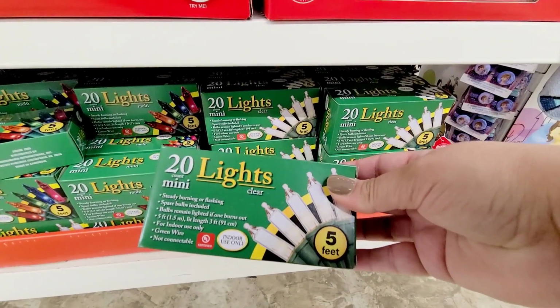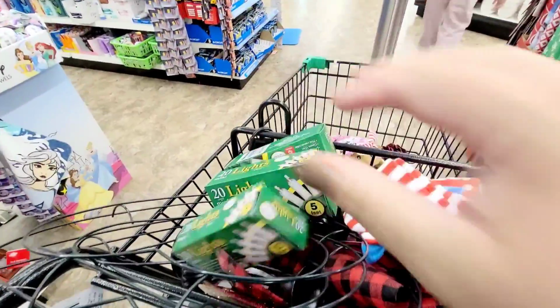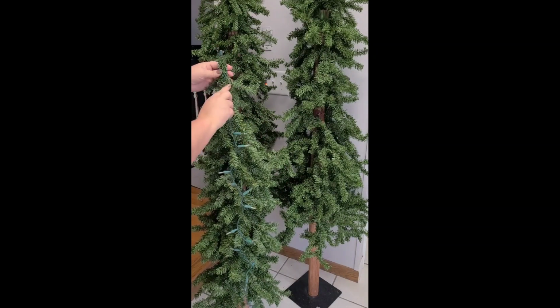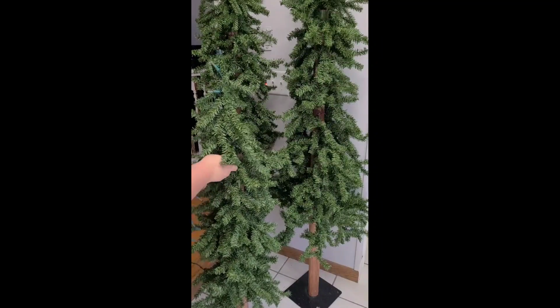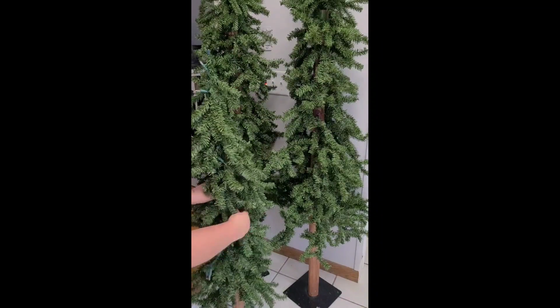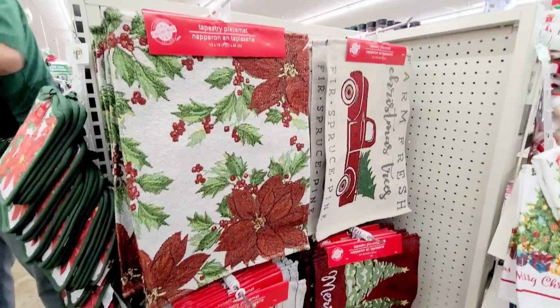And of course, we cannot forget my item number 11, which is string lights. I think these are a pretty good deal if you can find them. I know they go really fast. I took several home and I use them for my little rustic trees in my entryway. What I love doing with these is I like wrapping them around the trunk area, not around the bristles. That way it's just going to have a little bit more of a natural look to them and very simple. And I love the way they just light up on my entryway.